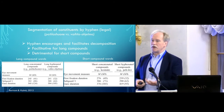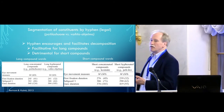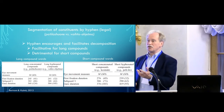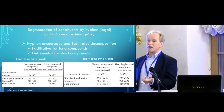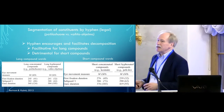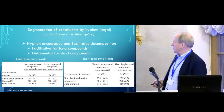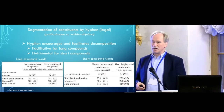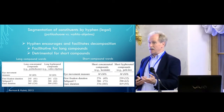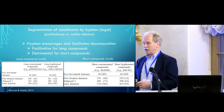The prediction was that if long compounds are recognized via the decomposition route, then having a clear boundary cue would help. But for short ones, it could be harmful because it encourages you to go via the components, when it would be easier to read them as one whole unit. And that's exactly what we found: the hyphen is facilitative for long compound words and detrimental for short compound words. So here are the data, but maybe no need to go through the numbers. Basically, it's further proof for even a qualitative difference, at least in Finnish, in reading short and long compound words. And it's completely consistent with our visual acuity principle. Okay.